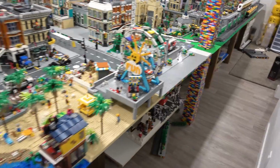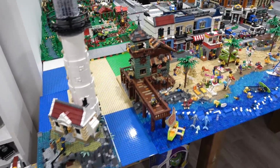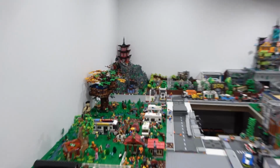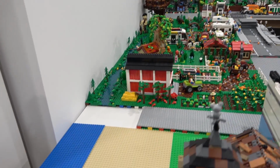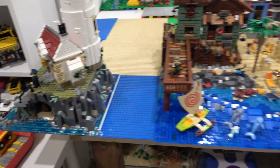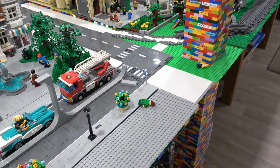Add a nice splash of color to that area. That's something a little bit different than trees and bushes, but then it'd be cool because the water technically would start way back there, trickle through the creek, through the campground, connect to the ocean, and then the ocean would connect all the way around to right there. I actually really like that idea.